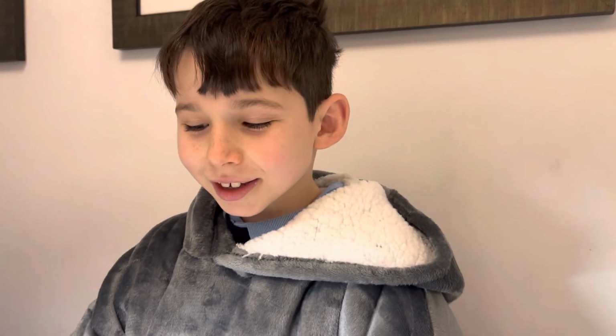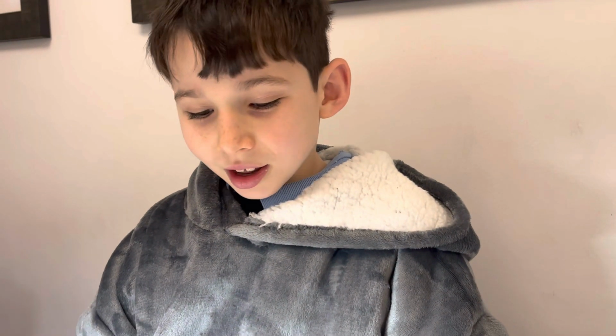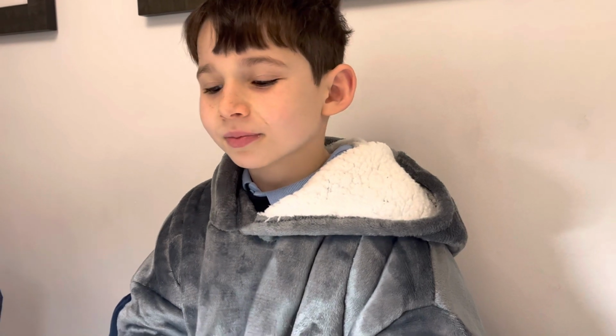Good morning, everyone. I am doing part four of the coins, and I hope we find some rare finds. I really hope that. For so long, I've been saying, I hope I find a low tide 1902 penny. I'll show you why it's so rare.